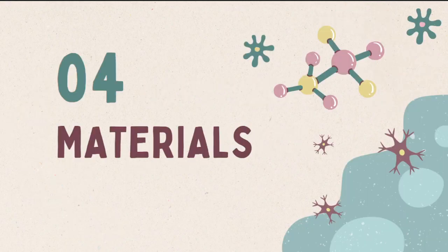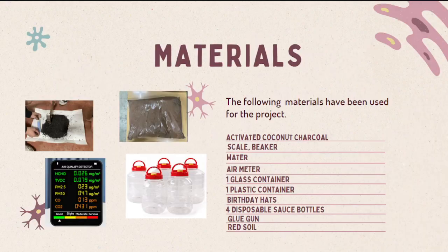So now I'll be explaining our materials and then following up with our procedures. The following materials have been used for the project. First, of course, we use activated coconut charcoal. We used a scale, a beaker, water, an air meter, one glass container, one plastic container, birthday hats, four disposable sauce bottles, a glue gun, and red soil.